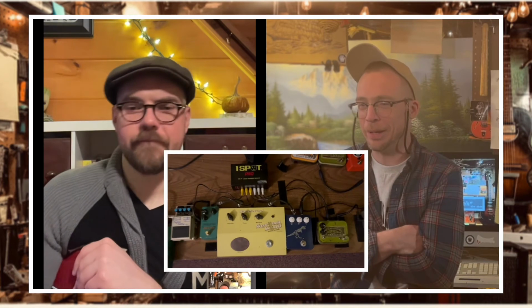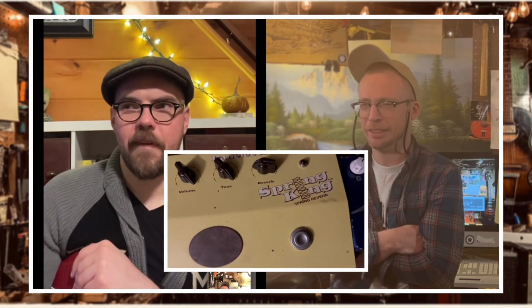It's one of those pedals where if you don't have reverb in your amp, you should have that in front of it. Oh, I disagree. I think the Dan Electro Spring King is the one. It's the best pedal in the world, man. There's no better reverb sound than it. That Dan Electro one, too, isn't it like so big that you can't even see my hands? Huge. Yeah, huge.